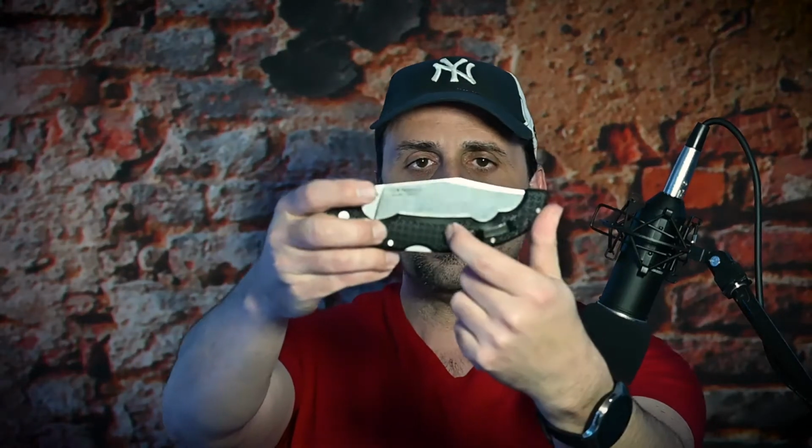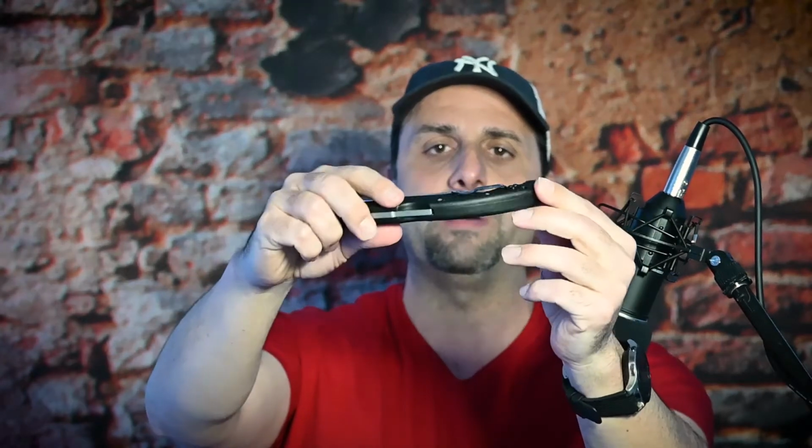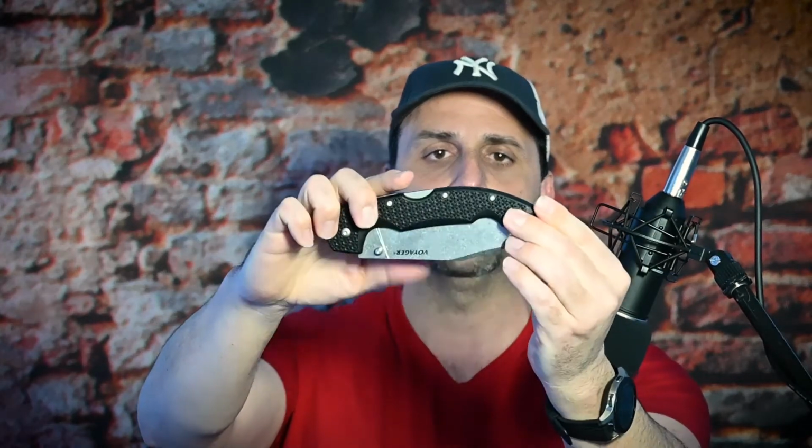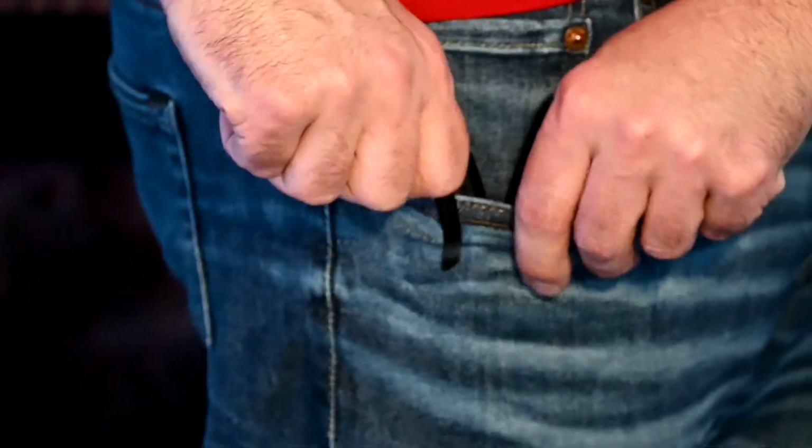I actually got a letter opener, and I wedged it in between here with a piece of paper so it doesn't scratch it, and I bent it up a little bit, and that helped a little bit. I usually do that with a lot of my Cold Steel foldables, so I don't see it as much of a big problem. So if you look here, guys, the blade has a slim profile.